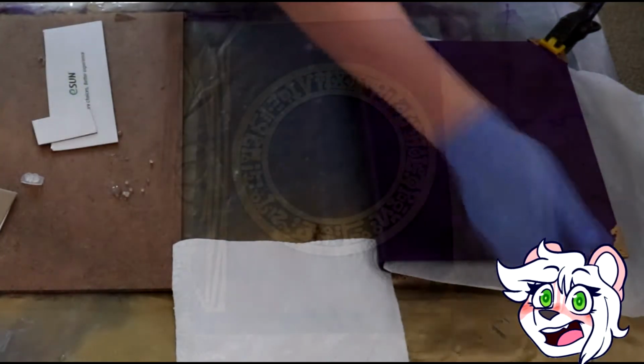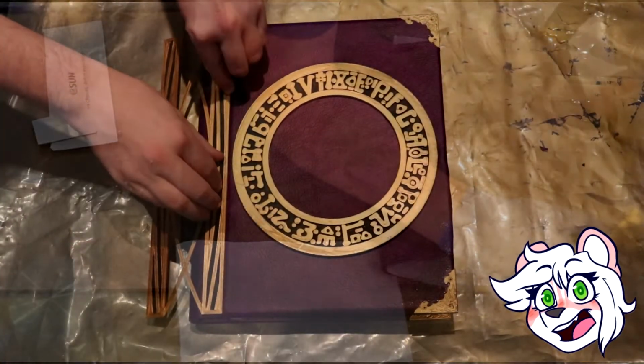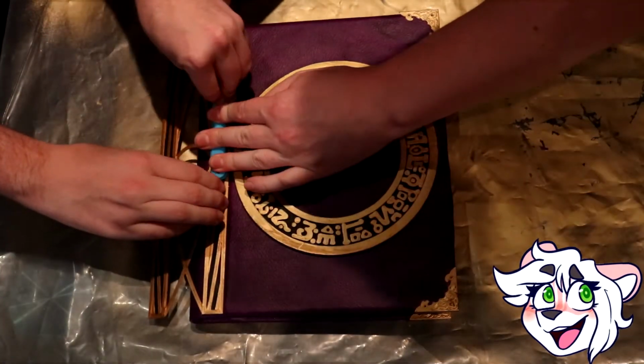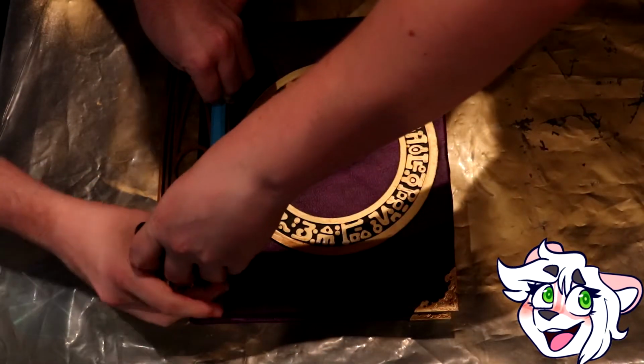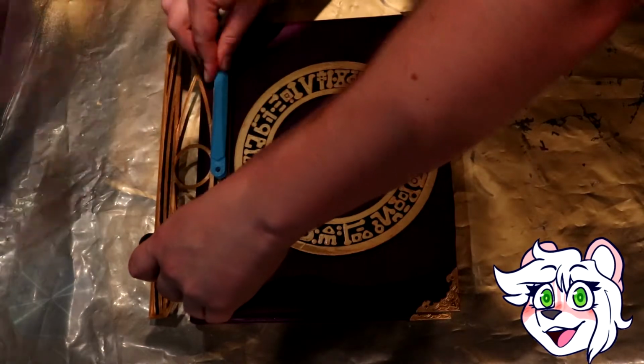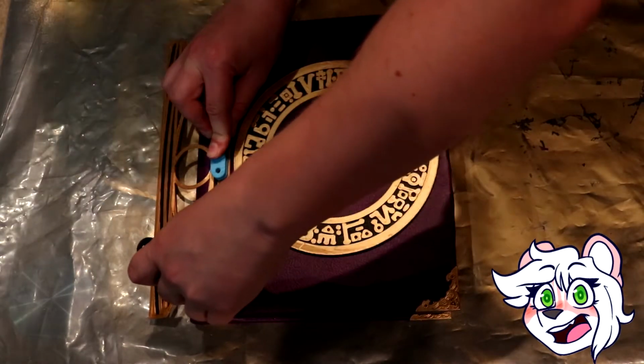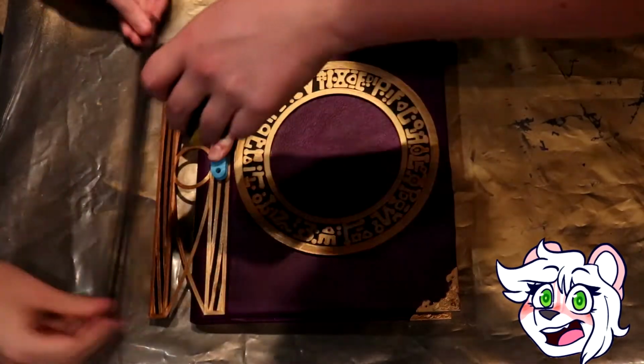One final optional step here we decided to take was to add a spine design to the book. You don't need to add this, but I kind of felt it helped balance the circle out a little bit. If you do decide to add this onto your folder, you don't need any more cutting from the leather or anything like that. Just glue this bad boy directly onto the leather itself. And we're finally done!